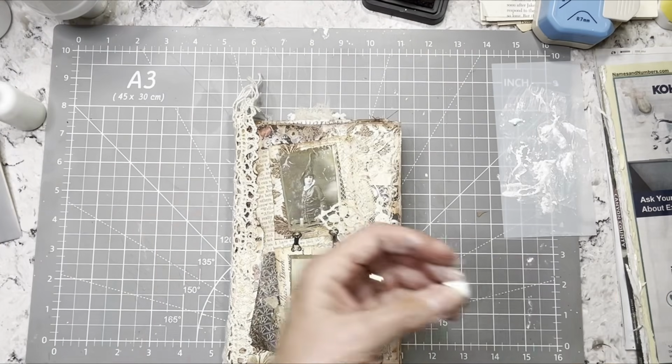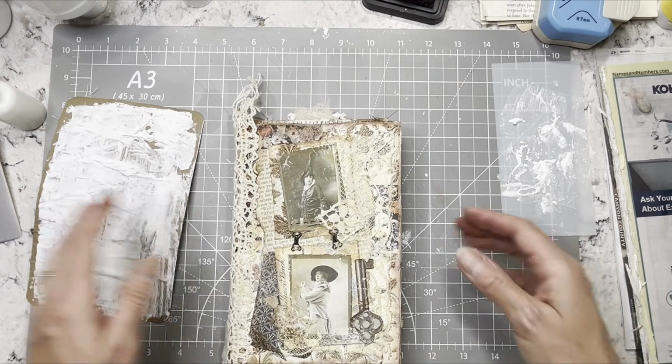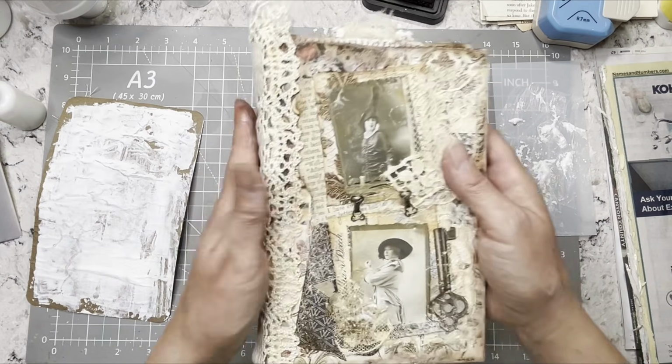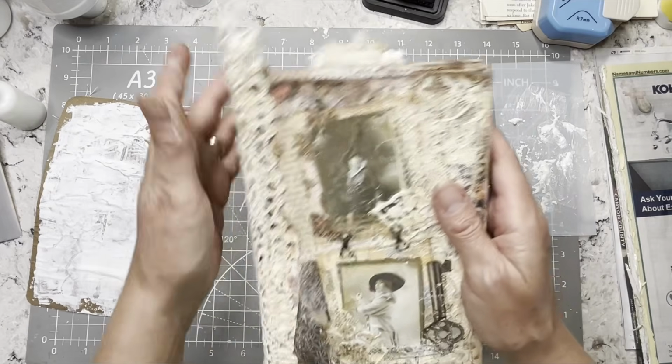All right, guys, I think I will let you go with that. Like I said, I gotta wait for this to dry. I need to stitch around it, so it's not all the way done, but we're very close with that one. And I want to let that dry before I open it again.